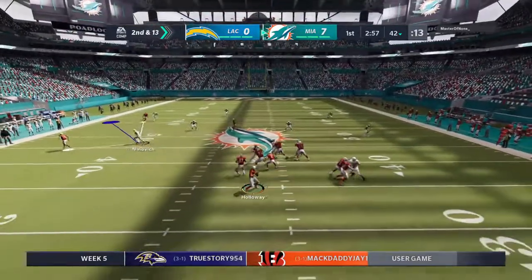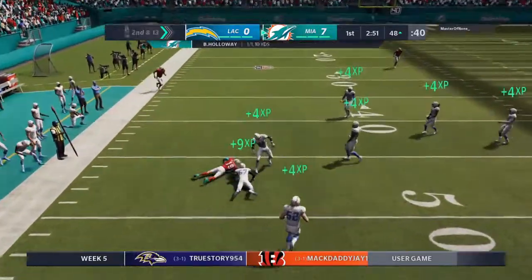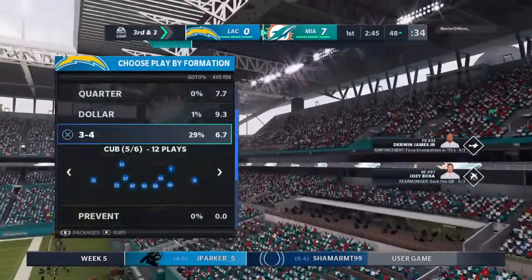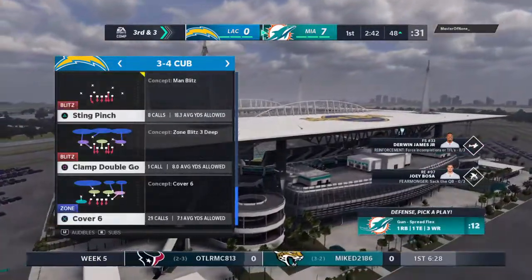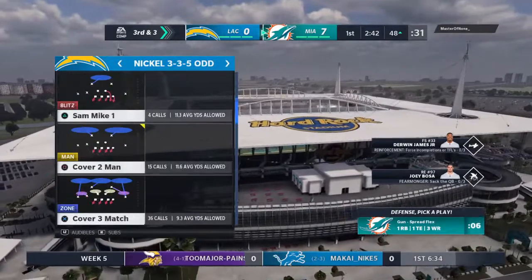Off the play fake. Holloway. Open man completes it to Smith-Schuster. They'll wind up getting 10 back as that sets them up for 3rd down. It's a game of matchups, and that's why you take your receivers and move them around a bunch, especially your best guys. And when they work out of the slot, you often hear the coaches talk about how great it is because it gives you a two-way go. You can break out or you can break in. That makes it hard to defend.